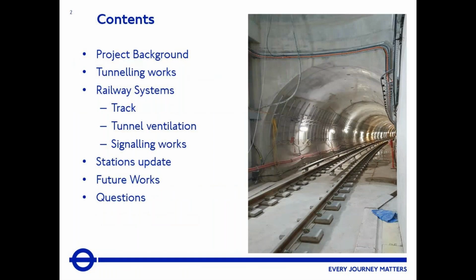The benefit of those who haven't, I'll just give you a brief overview of the background of the project and the tunnelling works and what dictated the alignment, and then I'll touch on the railway systems. So I'll look at the track and the install works, and then some of the systems which are more pertinent at the moment, so the tunnel ventilation and the signalling works. And then I'll go through some pictures of the stations to give you an update on those, and then the future works ahead of opening in autumn 2021, what's left to do on site, and then hopefully we'll have time for questions at the end. So next slide, Suresh.